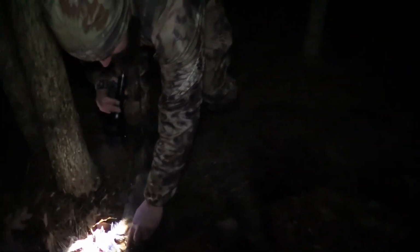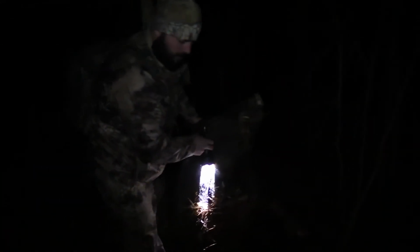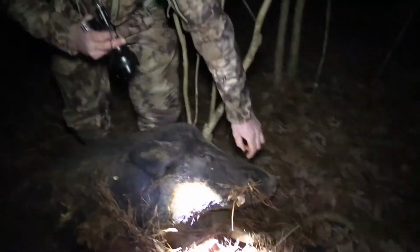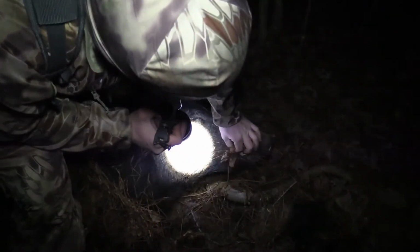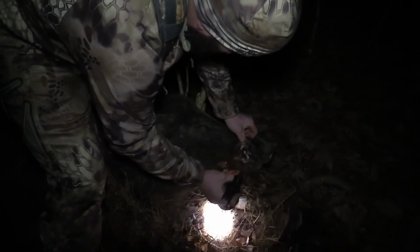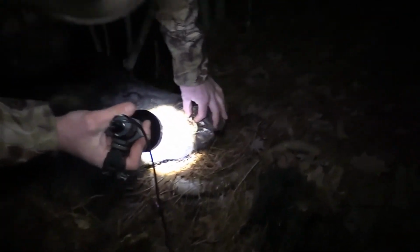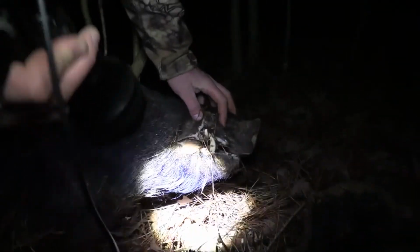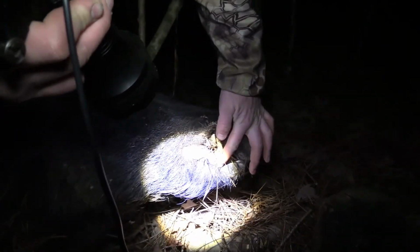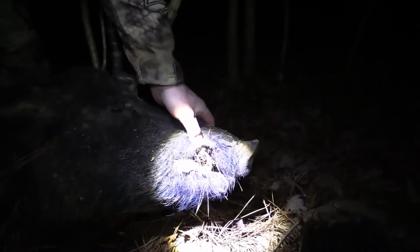Looked like he broke a cutter on this side. Let's see what this other side looks like. Oh yeah. Look at them. Of course, he'd tear something up, wouldn't he? Oh, yeah. Some good cutters on that hog. Oh, yeah.